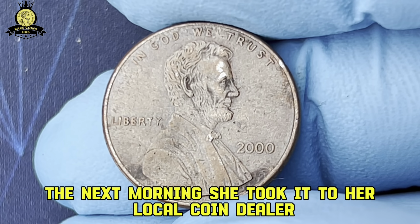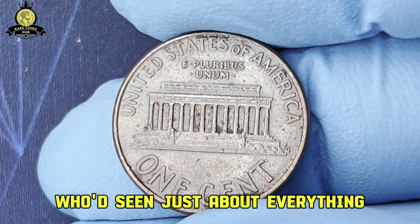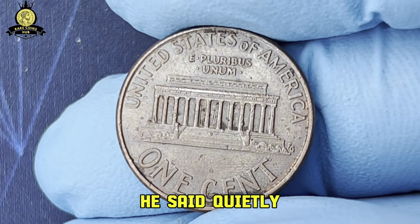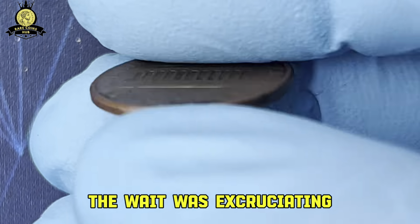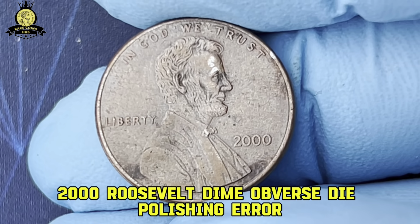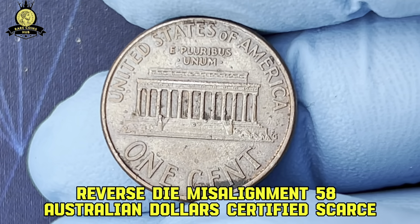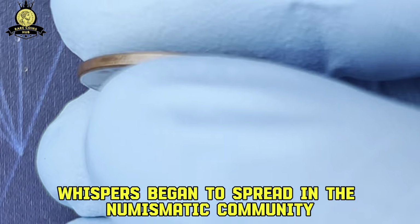The next morning she took it to her local coin dealer. He was a grizzled veteran of the hobby who'd seen just about everything. He turned the coin over in silence for a long while before finally meeting her gaze. "You might have found something here," he said quietly. Ellie decided to send it in for grading and authentication. The wait was excruciating. When the results came back, her heart pounded as she read the label: 2000 Roosevelt dime, obverse die polishing error, reverse die misalignment, 58 Australian dollars. Certified, scarce, genuine.